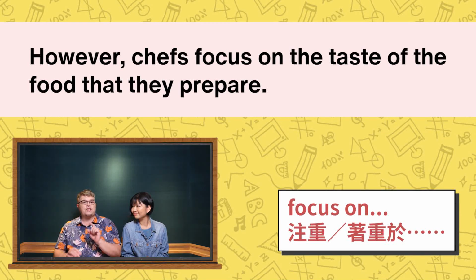So chefs and food stylists both want it to look good. However, chefs focus on the taste of the food that they prepare. It has to look good, but of course, the main point is that it can't just look good and taste bad. If it looks that good, it has to taste that good. So taste comes first for chefs, and you make it look great. Of all the food they prepare, the main goal is to have it taste great.